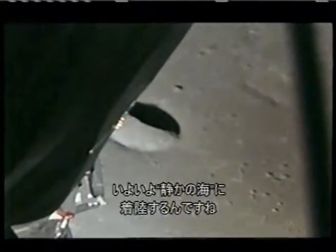Roger, understand. And so finally, Armstrong and Aldrin are on their way down to the Sea of Tranquility.